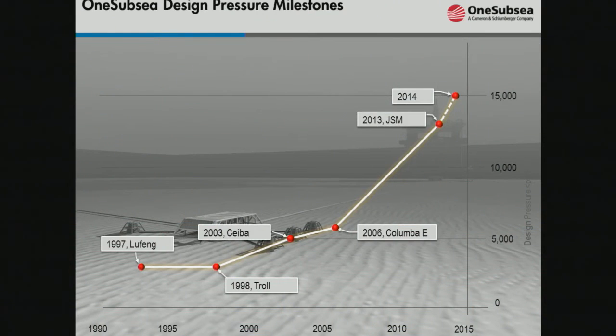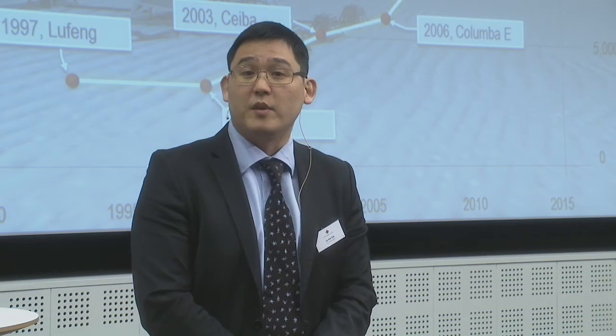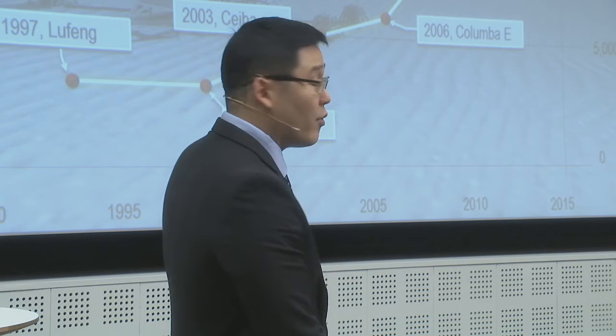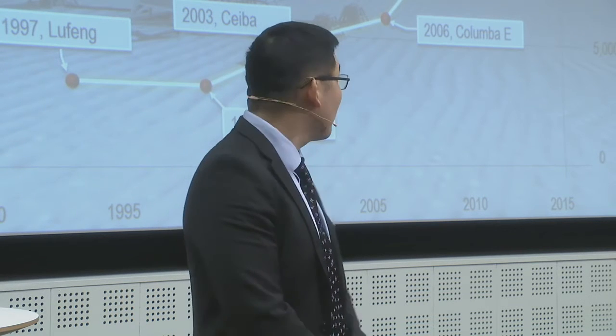Started in Lufeng, 1997. To the best of my knowledge, these pumps went on for more than 10 years. Troll, Ceiba, Columba, Jack and Marlin, that's the boss right now with 13,500 PSI. And I'm quite proud to say that Shell is working towards 15,000 PSI, and I think you'll be hearing it in the newspapers soon on the project that we will be working on.